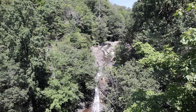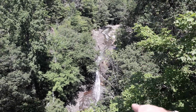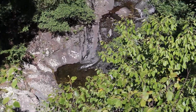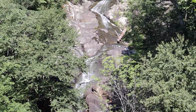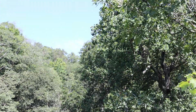It's about 200-300 yards up there, and it keeps coming, cascading down and twisting all the way down here. Try to zoom in. There's like a little pond at the bottom. How gorgeous is that? Yeah, that's pretty.